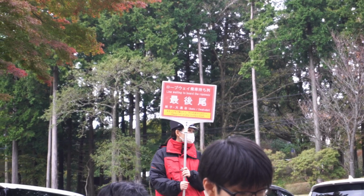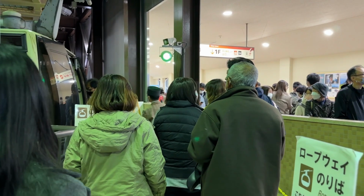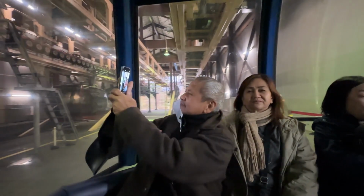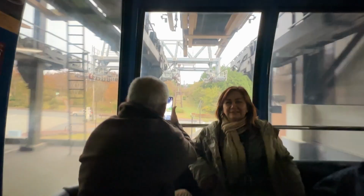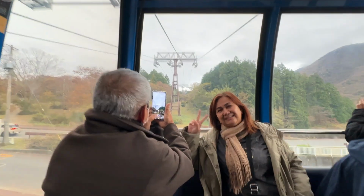After naming mag-lunch ay pumila na kami para sumakay ng cable car dahil medyo mataas ang elevation ng ating pupuntahan. Halos 30 minutes kami pumila dahil sa dami ng tourists and visitors for today. Akala ko cable car ko parang Enchanting Kingdom.